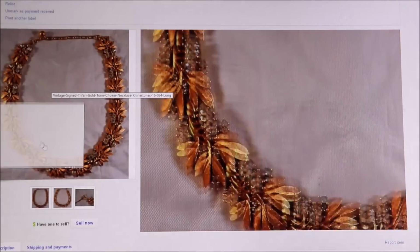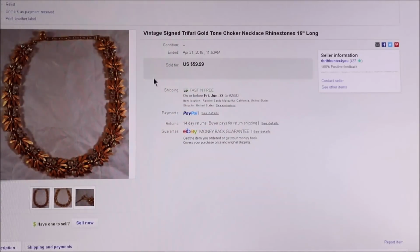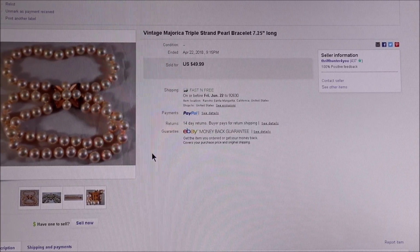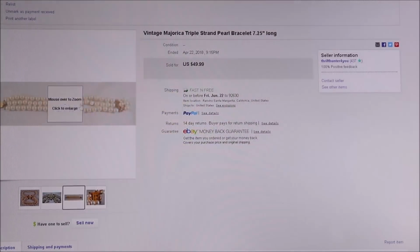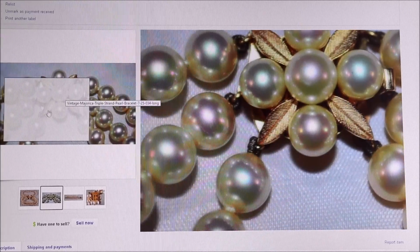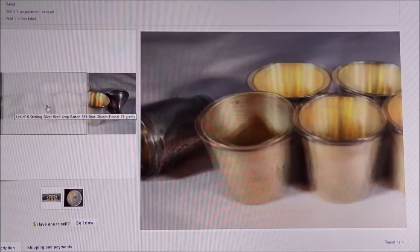This one, the bigger Trifari piece, I knew this would sell better than the other ones. I think I took maybe 40 for that, but still, if you can get these for like $10 or something, definitely a good one to pick up. This one was a surprise. The Majorca pearl bracelet, triple strand, actually a really nice piece. Nice color on these fake pearls, but someone bought that and they like it, so I'm happy.